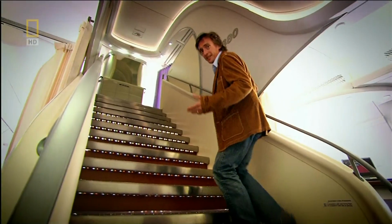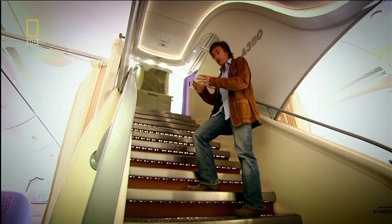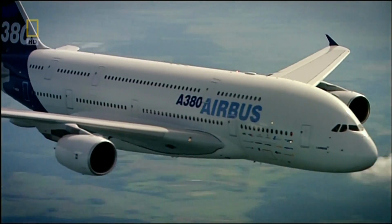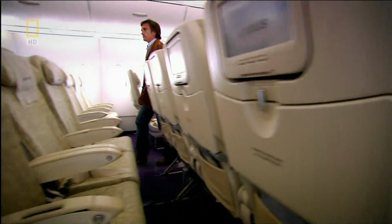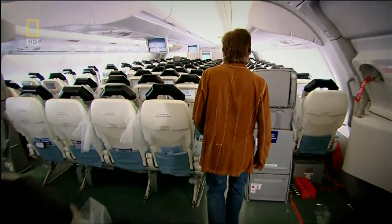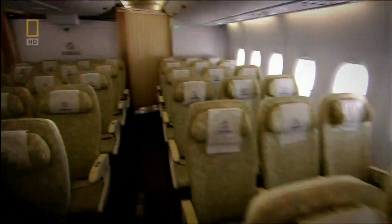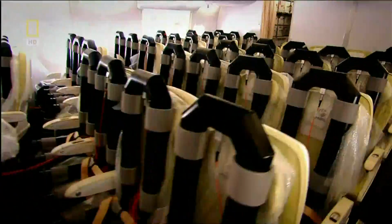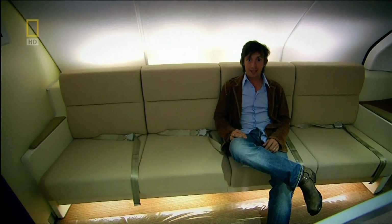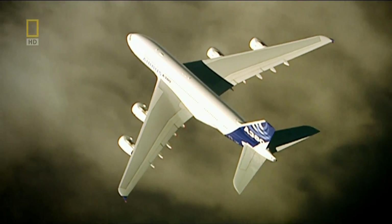You can't help but just be stunned by the sheer size of the thing. It is the only aircraft where the passenger seats run the full length of the fuselage from front to back on both the lower and upper decks. The cabins are 6.5 meters wide and 50 meters long. It is huge. The A380 can carry up to 853 passengers, 35% more than its nearest competitor. It's very big. The wings are immense. 70 family cars could park on each one.